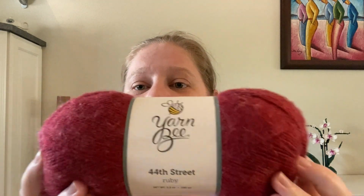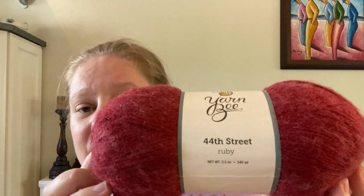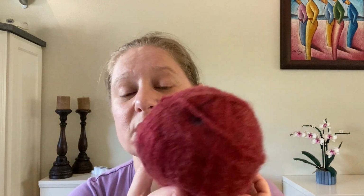And then I have some Yarn Bee 44th Street, and that seems like a very nice fluffy yarn. Yarn Bee 44th Street. This is the colorway Ruby, and it's 100 grams, so that is 3.5 ounces to 540 meters. So that is a lovely thin yarn. I love it. It's a nice color. I love this red. It's a gorgeous red. I really have the feeling she knew me when she decided to send this to me.